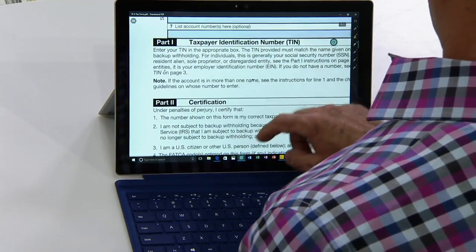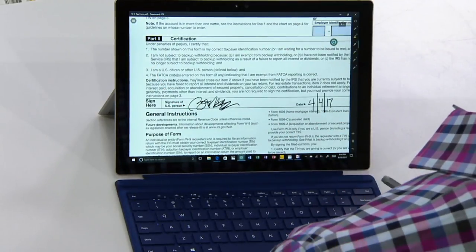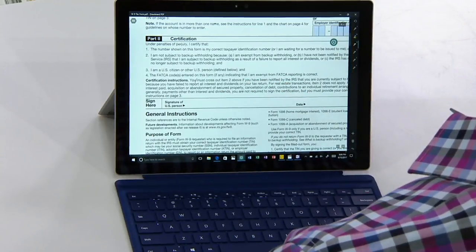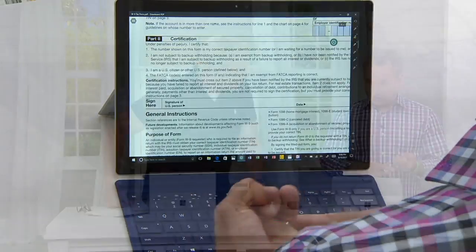But what happens when it comes down to this part right here and you've got to sign the document? How did I get that inside there? How was I able to date and sign that? Yeah, when they say sign your document and email it back. Well, wait a minute, it's on my computer. How am I supposed to do that? Well, in the past, I'm going to have to print it, sign it, scan it back into my computer, fax it, or email it.